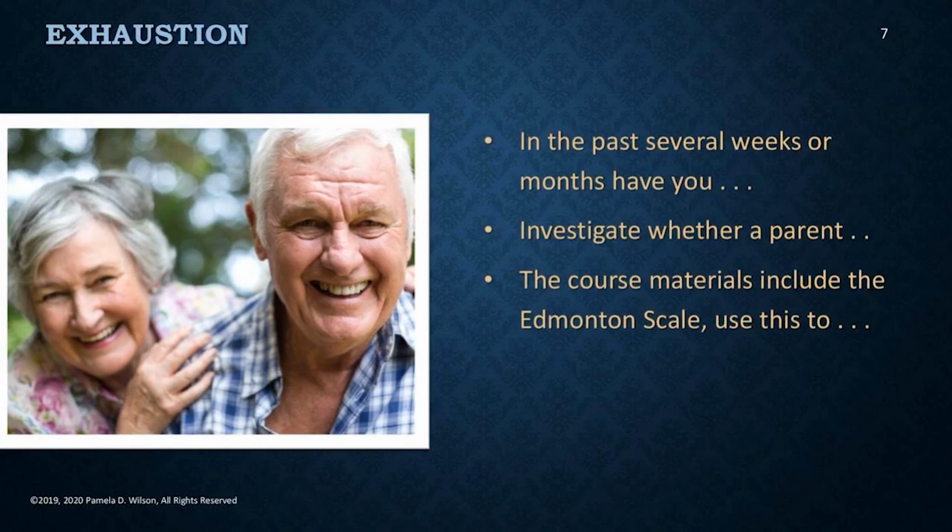One of the main symptoms is exhaustion. For exhaustion, the questions to ask your elderly parents are: in the past several weeks or months, have you had too little energy or less energy to do the things that you want to do? Elderly parents who become out of breath performing any type of physical activity that results in exertion can experience exhaustion. The concept of exhaustion can be illustrated by a person who tries to walk an entire city block or climb a flight of stairs, and they become physically exhausted and out of breath.